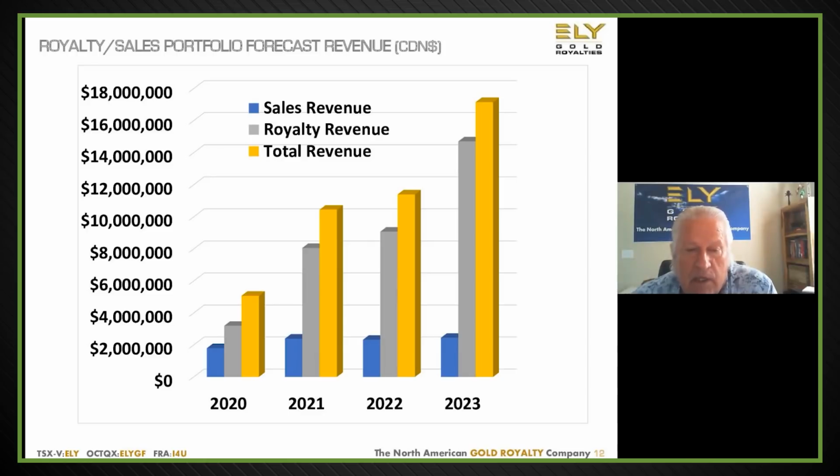That's nice, predictable revenue that covers our overhead for the most part. So our royalty revenue, as it really starts to kick in next year in 2022, most of that will go to EBITDA and be available to start a dividend program, which we hope to initiate next year.